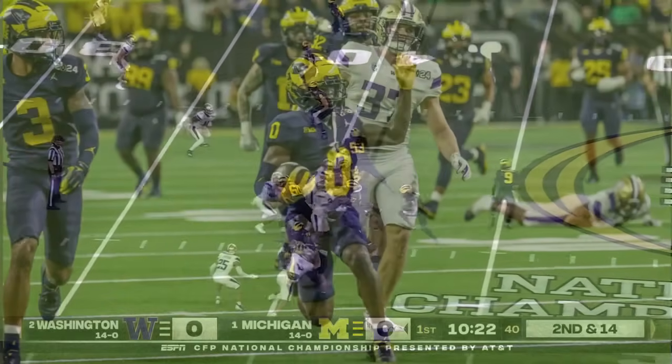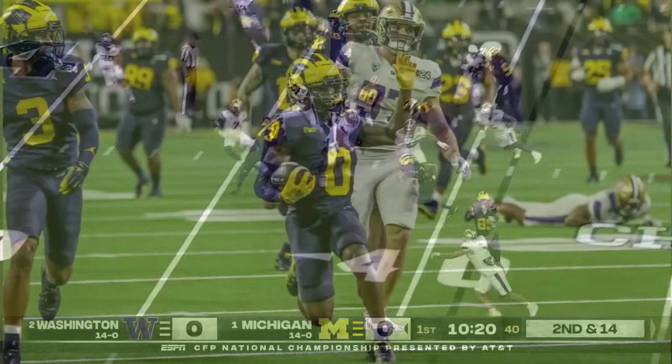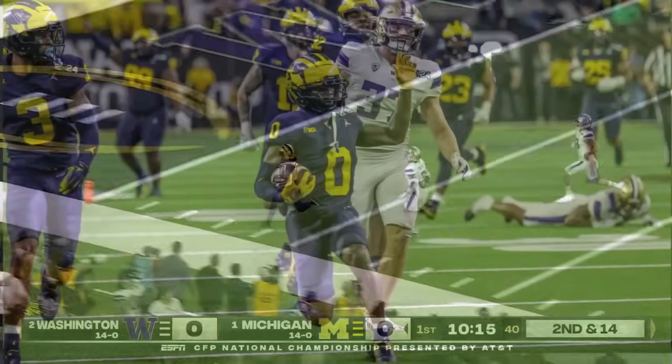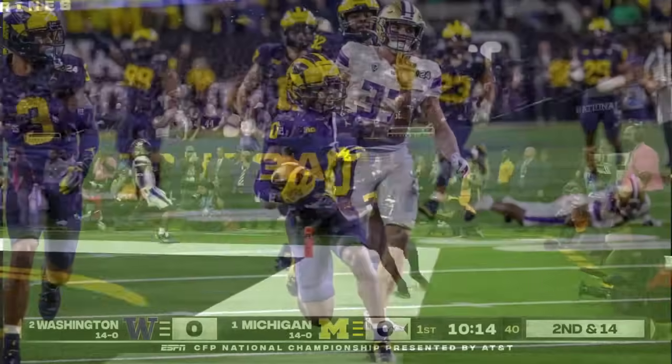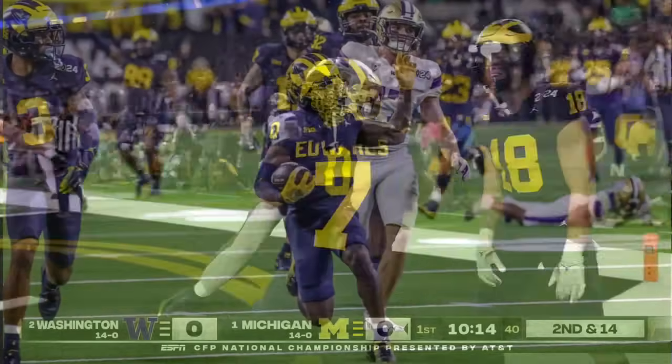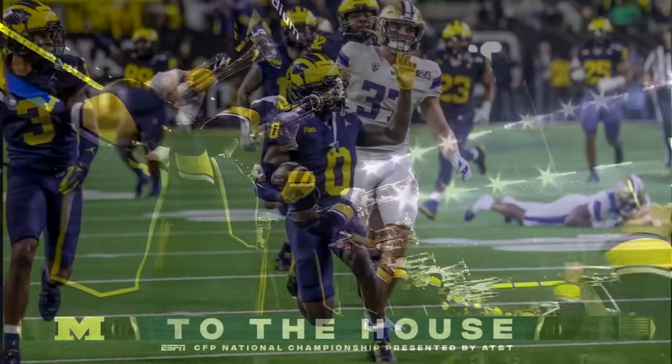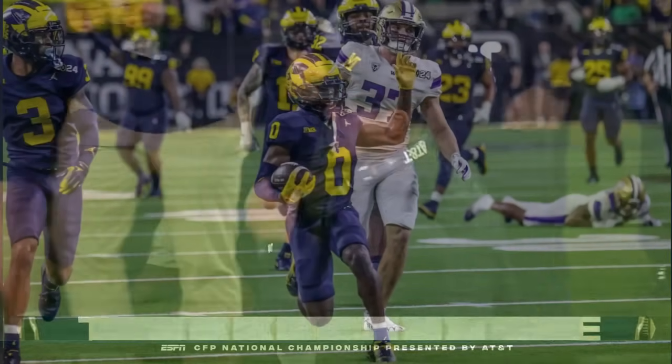McCarthy takes the snap, hands to Donovan Edwards, third running back to touch the ball, gets clogged up, now bursts off to the left, 30, 20, left sideline, 10, and he's in. Touchdown, Donovan Edwards. A 41-yard touchdown run is his longest of the season, and Donovan Edwards puts the Michigan Wolverines on the board first at the national championship.